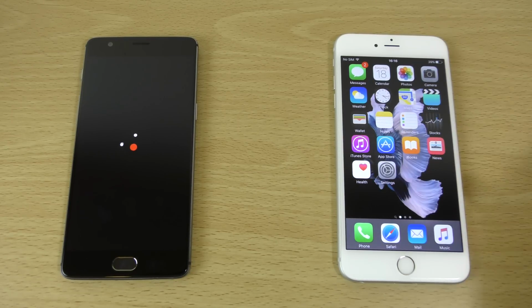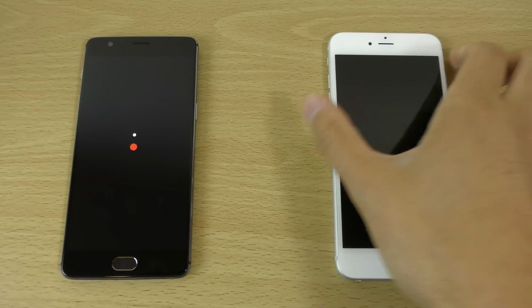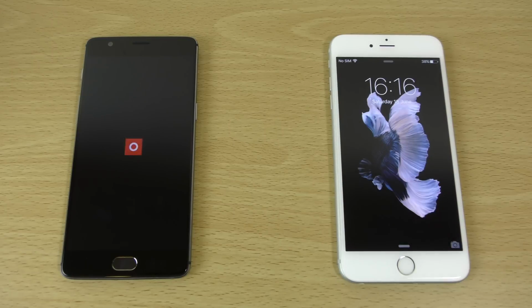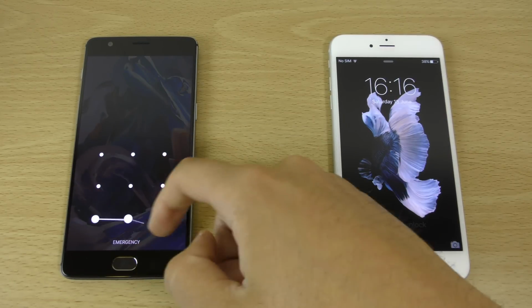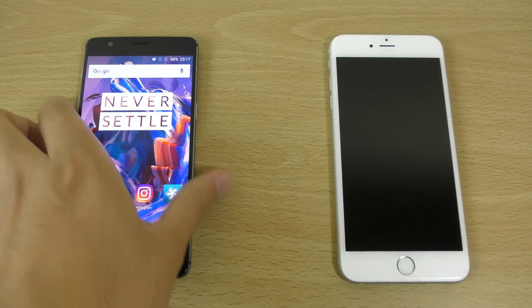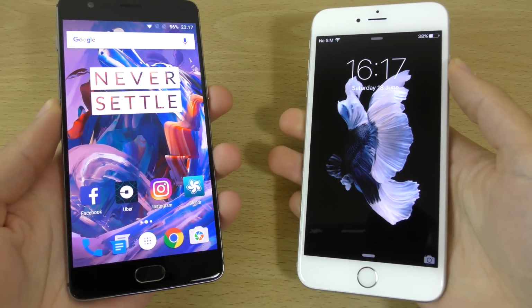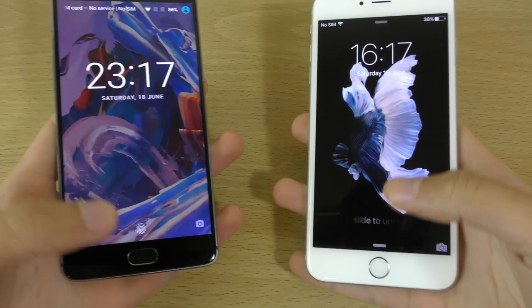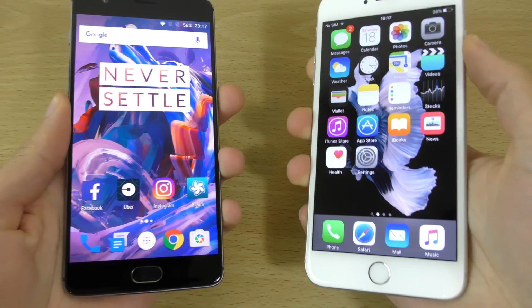We can just check out the fingerprint sensors as well. See, Android boots very slow if you ask me, but nevertheless we can have a look at the fingerprint sensors here. So let's go. That was about the same.